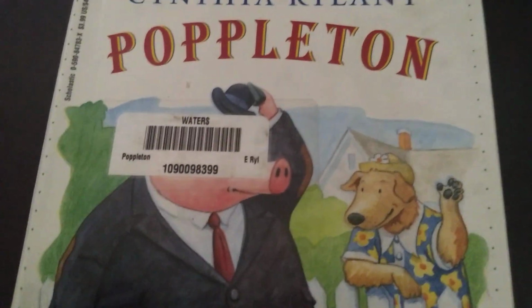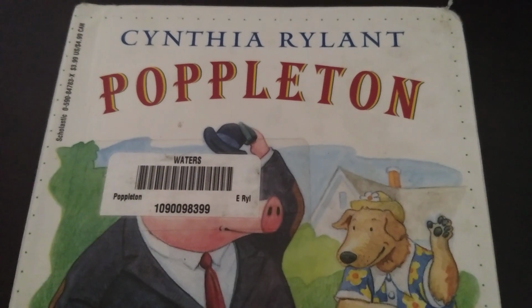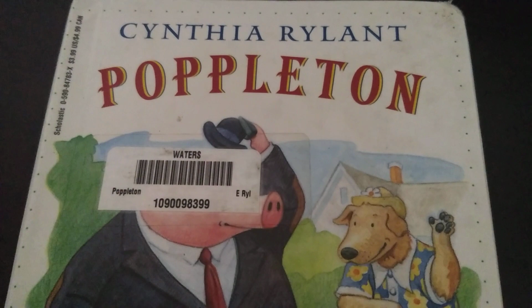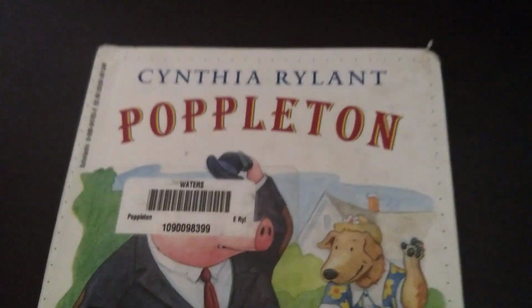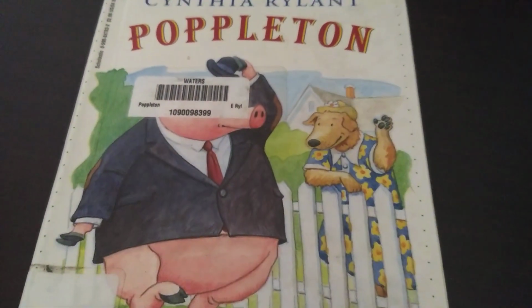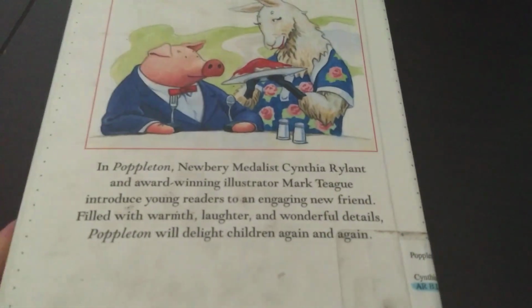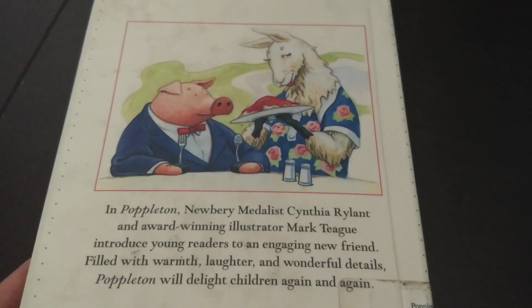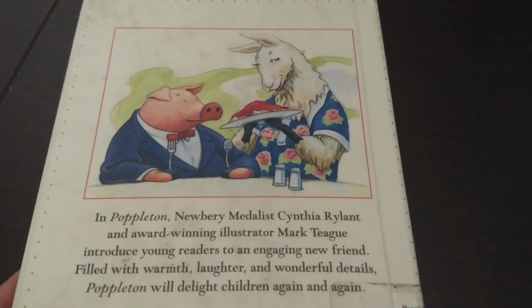We are going to be starting a new chapter book called Poppleton by Cynthia Rylant, who is also the author of the Henry and Mudge series. So remember, when we start a new book, what we want to do is take our sneak peek. So here we see Poppleton waving at someone. I'm going to check the back. Back's not really telling me anything about the story, but I do see Poppleton. Looks like he's maybe eating some kind of food with a llama.